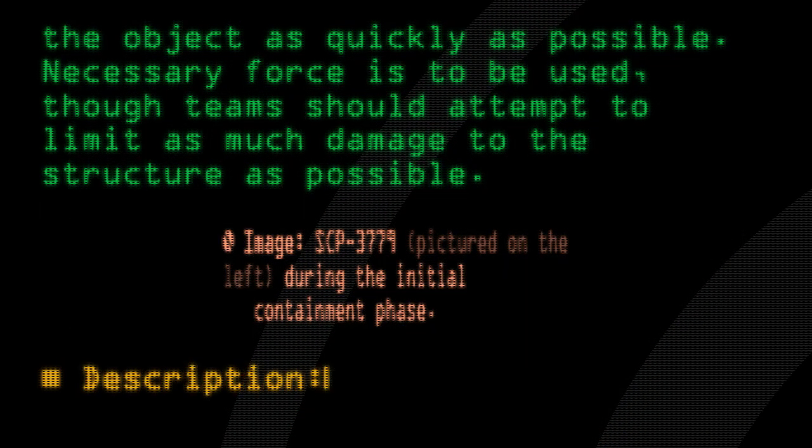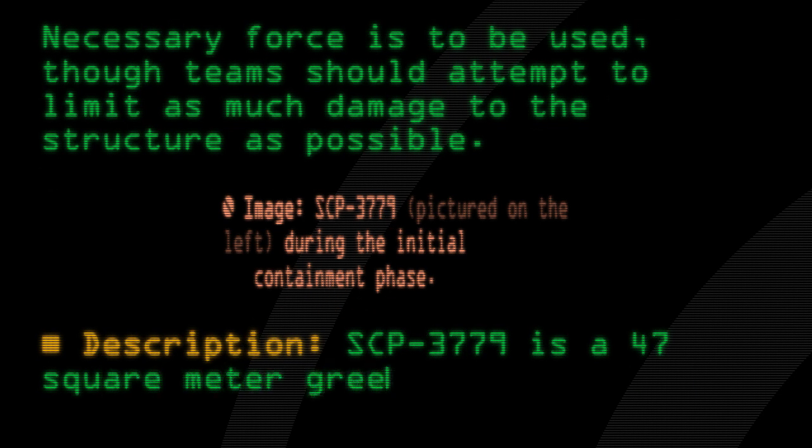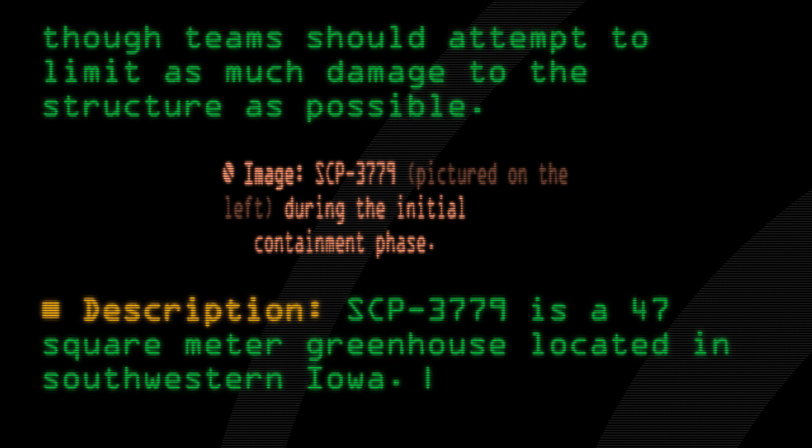Image: SCP-3779 pictured on the left during the initial containment phase. Description: SCP-3779 is a 47 square meter greenhouse located in southwestern Iowa.